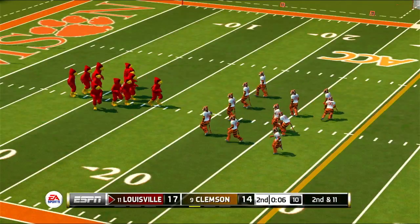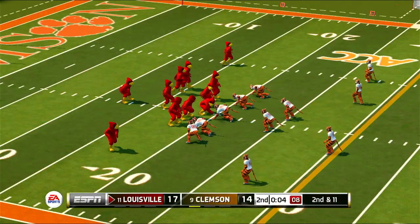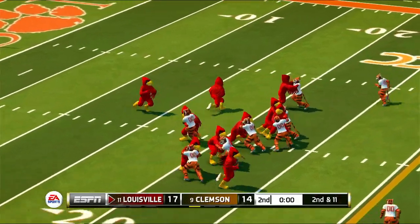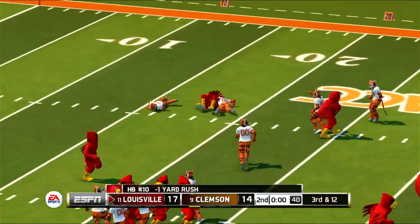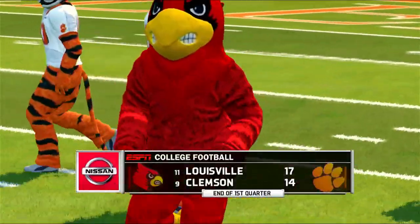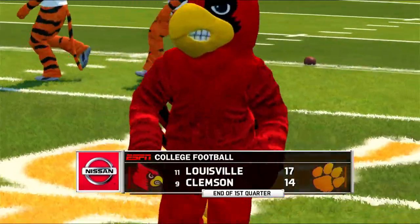We got a second and 11. Ball on the 19-yard line. Louisville is up by three. And down he goes, right around the 18-yard line. A great first half comes to a close. 17-14, Cardinals.